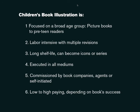They have a long shelf life. The minute they're purchased, they generally stay in someone's collection in the bookshelf, or they're handed down. So they can become icons. And like people like Crockett Johnson or Eric Carle, you can have a series. The Brownies. I mean, there was a number of Brownies books by Palmer Cox. There were a number of Cat in the Hat books. There were a number of books with Little Toot. So they become these series that, in a sense, become the product and legacy of the illustrator.